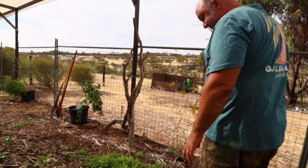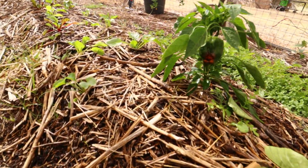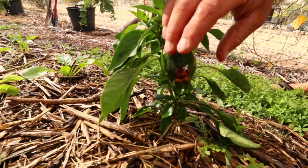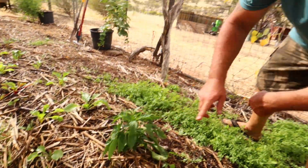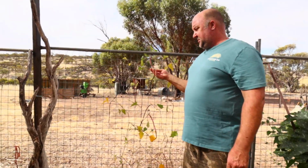And then we come down here to our little in-ground raised bed. These are some capsicums, which, look at that. What is that? People, if you know what that is, let us know. Tell us what that is. Is there like end rot on a capsicum? What causes that? We got some snake beans.